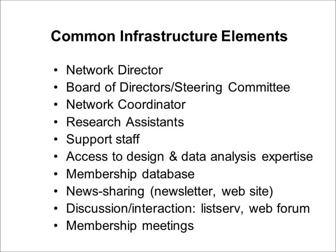Network coordinators are really essential to networks as well, coordinating all kinds of functions, communications, membership, also doing a lot of research assistant tasks. Research assistants for networks that can afford them basically implement research protocols, as you might expect, support staff do administrative work. It's also pretty essential to have access to design and data analysis expertise if the director or other members of the staff don't have that expertise. Membership databases, of course, are important, keeping tabs on who's in the network, who's not in the network.